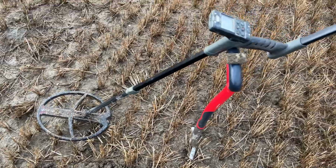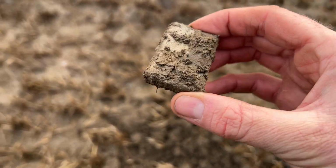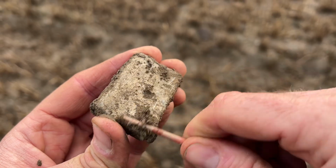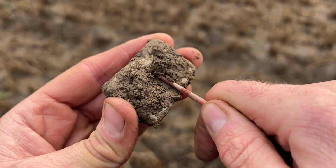Well, lunch is over. We're fully refueled, ready to go. I forgot to plug in my microphone, and this was a solid 88. Well, I thought it was going to be shallow aluminium, and it turned out it was deep lead.